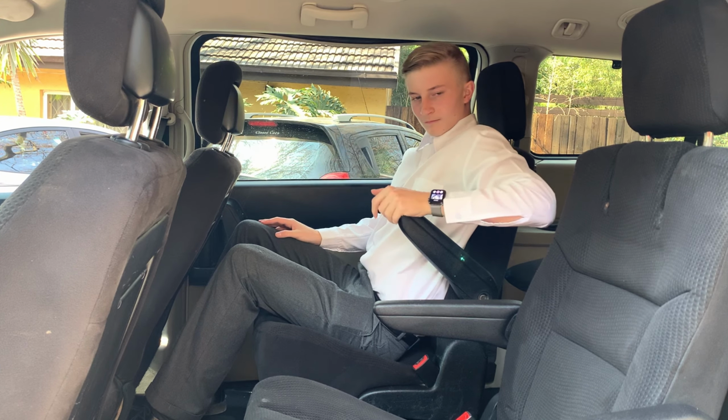So this is the back of this Chrysler Grand Voyager, and as you can see, I feel like a VIP in here. First of all, I do have enough leg room. It's not too much, but I do have enough. I do feel comfortable. These seats are a bit hard, I must admit, and they're not leather, they are vinyl.